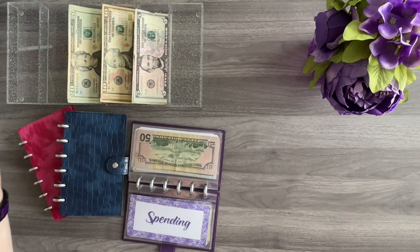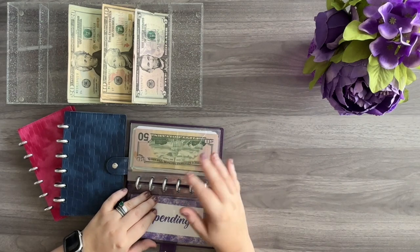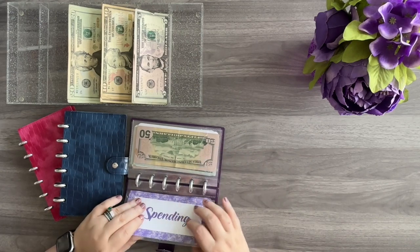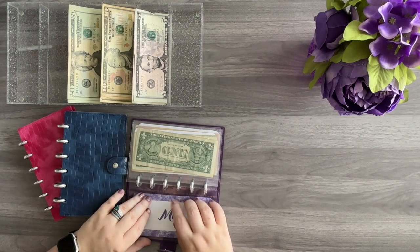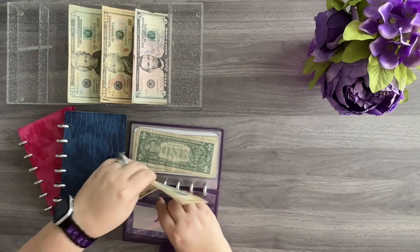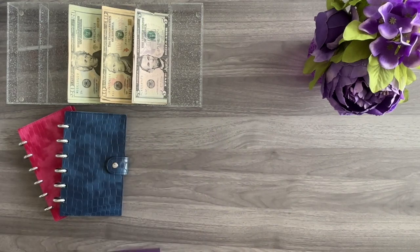I find that we tend to spend a lot in eating out, especially towards the end of the year with the holidays. There's a lot of stuff going on. And so we find ourselves out at restaurants quite often. So my backup envelope to eating out is typically the spending envelope. And then my other backup is my miscellaneous. I give myself a $10 buffer. And I used all of that last week. And so I'm gonna go ahead and put another 10 in there. So that's everything in my weekly spending wallet.